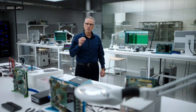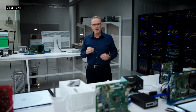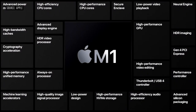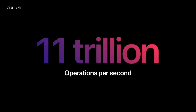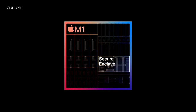M1 has our latest performance controller that determines in real time where code runs for maximum performance and efficiency. Now, what about graphics? It's the most advanced graphics processor we've ever created. And with up to 8 of these GPU cores, M1 is capable of executing nearly 25,000 threads at a time. We pack our chips with powerful custom technologies. M1 features our most advanced neural engine. With a 16-core design, it's capable of executing a massive 11 trillion operations per second. Finally, M1 integrates our latest generation secure enclave. It's faster than ever and brings best-in-class security to the Mac.